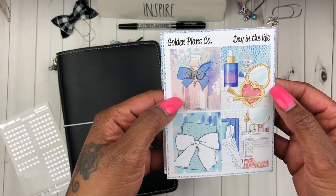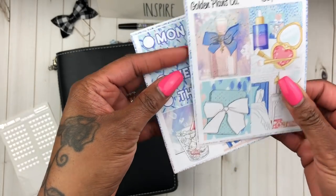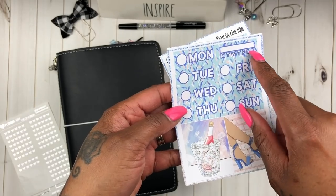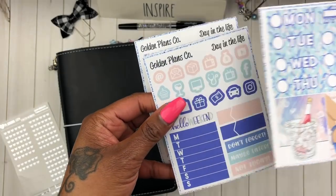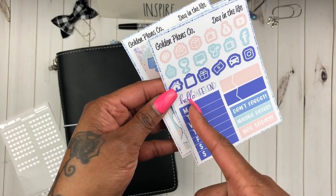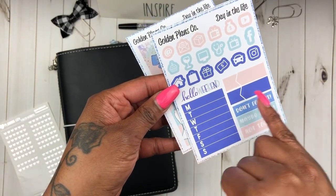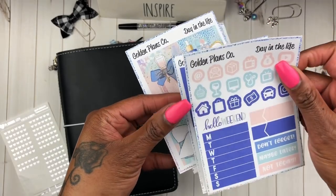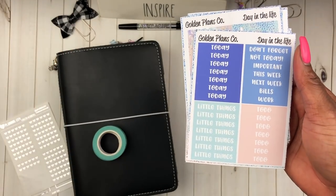So this is a full box sheet. As you can see, she has the tea with the bow, some perfume, a little bed and makeup stand. Then you have your date covers with 2 more full box stickers, and you have a task header sticker right there. I always stumble with the name of these stickers. Then you have your icon stickers here, and your weekend sticker that you can use to specify the weekend. Then you have some half box stickers, the blank one, and some that list the tasks. And then you have your weekly box sticker. As well, you have more headers, which are your traditional to-dos, today's, don't forget, and little things.